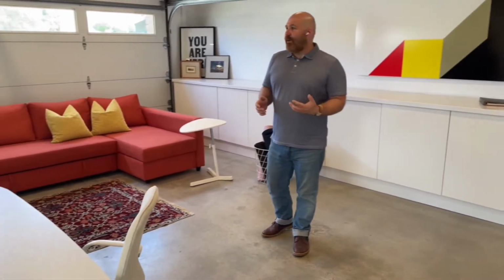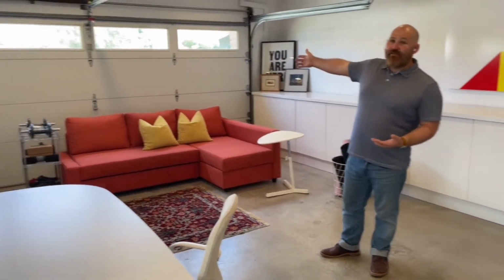These cabinets match the kitchen. We have full lighting, and even most importantly, this is conditioned space, meaning it is heated and cooled with the rest of the house. So this doesn't feel like a damp, dank, dark garage. Quite the opposite. We have plenty of natural light.